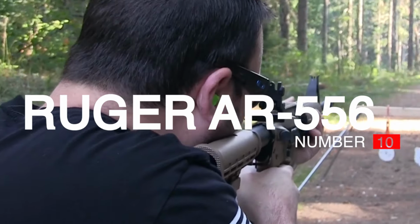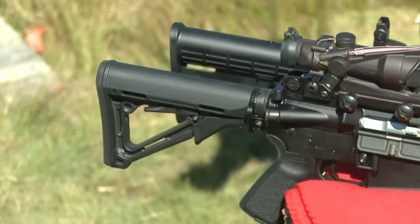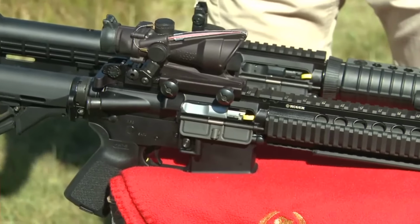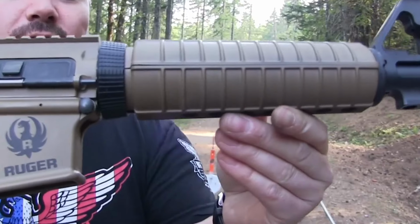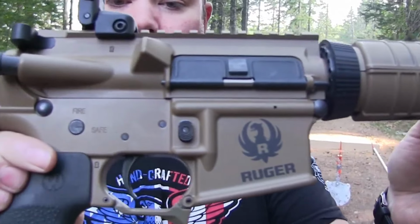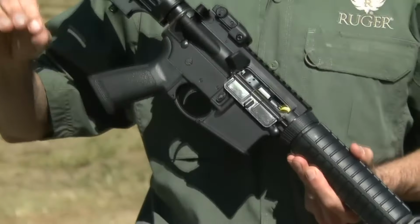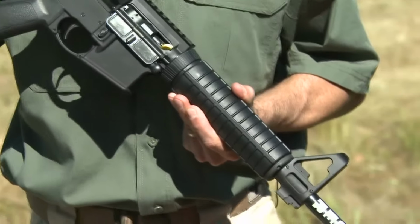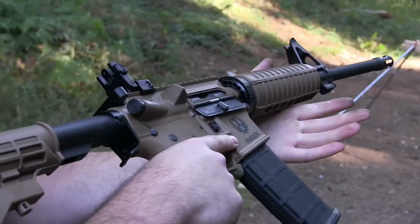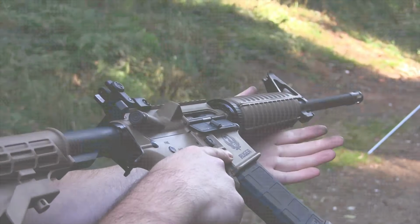Number 10. Ruger AR-556, $1,019. Since its introduction back in 2014, the Ruger AR-556 has firmly established itself in the AR-15 market as one of the best budget ARs available. The AR-556 is a more inexpensive variant of the SR-556 series of rifles. The primary difference is that the AR-556 is a direct impingement weapon, and the SR-556 is piston-driven.